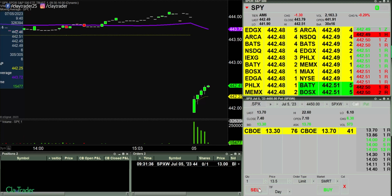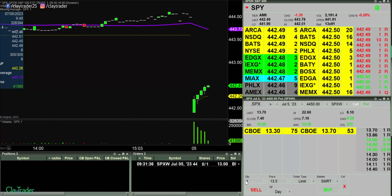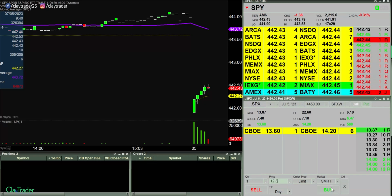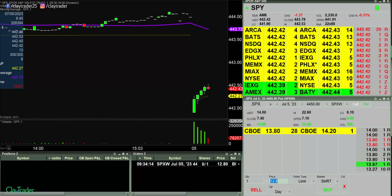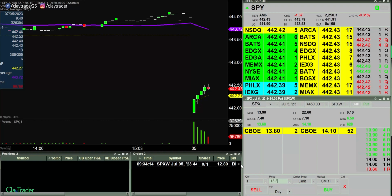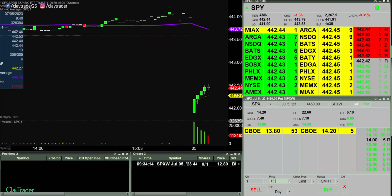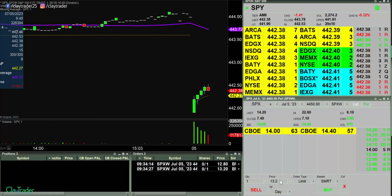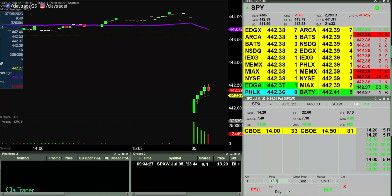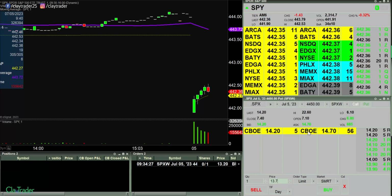Okay, I have an order at $13 here to pick up a put. Looking to trade SPX options. So at this point, let's go to 1280. I might even come up here a bit more. Yeah, let's go to 1320 here. Might have been a bit late, but we'll see if it wants to come back up.